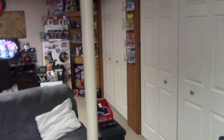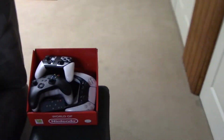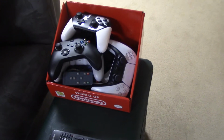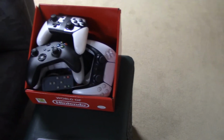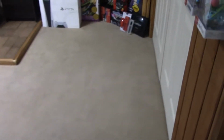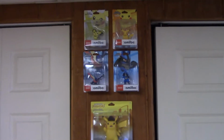So I'll show you the back here, and this is where I actually sit, right here on the couch. And here's basically where I put my controllers in this World of Nintendo little thing that merchandise would have sat in, plushies or whatever. That's where I just have stacked controllers and different remotes and stuff, but mostly controllers for the stuff that I'm playing at the moment. And in between the closet doors here, I have a bunch of Pokemon amiibos. Not all of them that I have, but just a bunch of them on the wall.